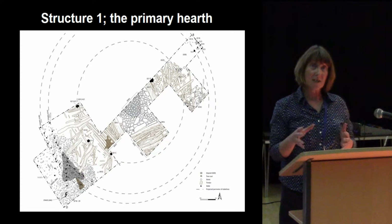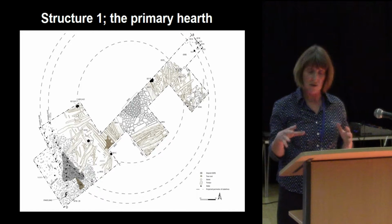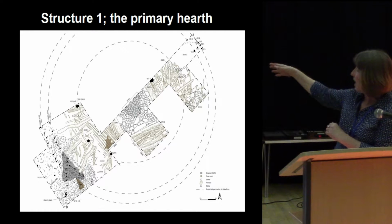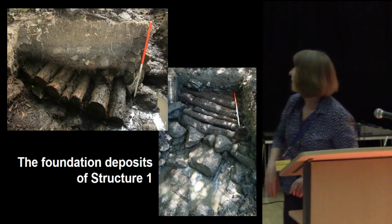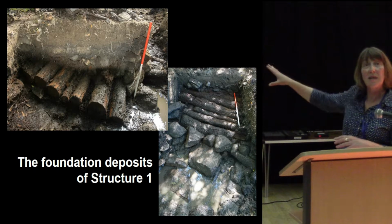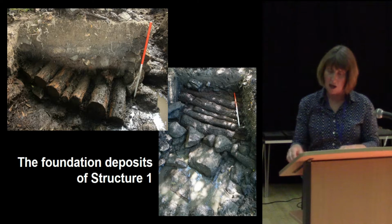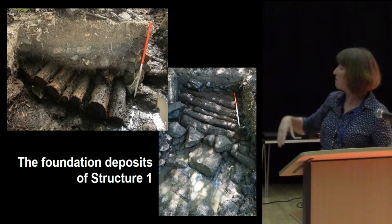The excavations have demonstrated that each of these mounds consists of a massive stone hearth complex which sits at the centre of a timber roundhouse. And this shows Structure 1 with the primary hearth in the centre. You can see a sort of mound of cobbles and the timber floor surrounding it. The construction consisted of a lot of stone slabs set down in a rectilinear foundation to form the foundation of the hearth. And around this, a sort of corduroy surface of very large alder logs were laid down. And looking at the logs over there, you can see that they're lying on the peat surface.